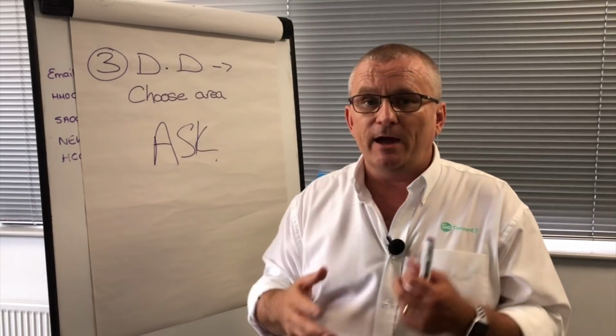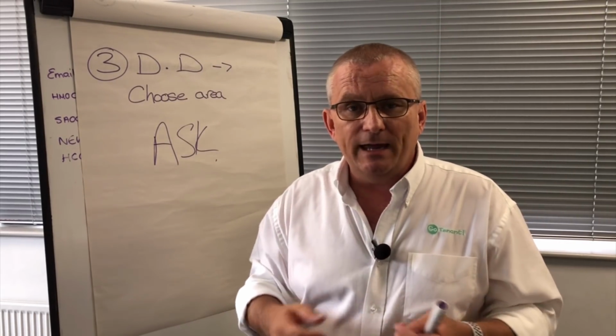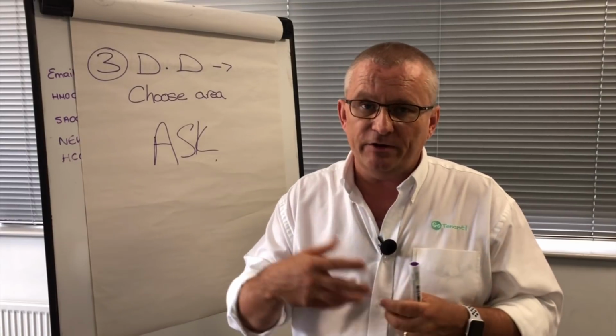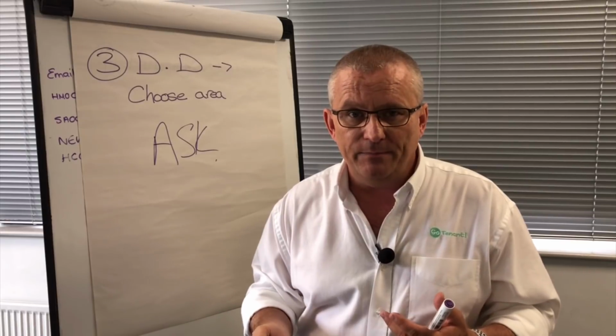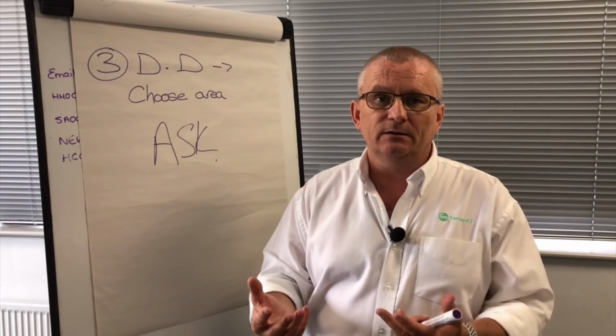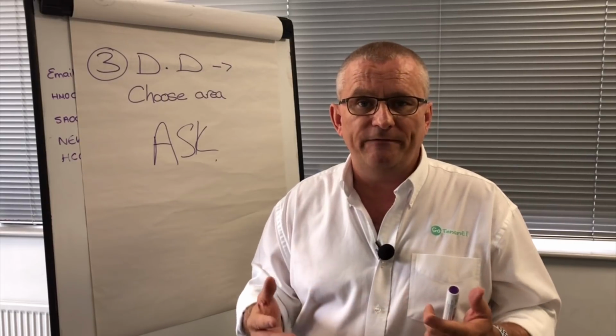So choose the area. If you don't do students, has the area got any industry? Are there any blue chip companies in the area that can help fill your rooms? What is the employment like in the area? Are there any hospitals and things like that in the area that you can market to help fill your rooms?